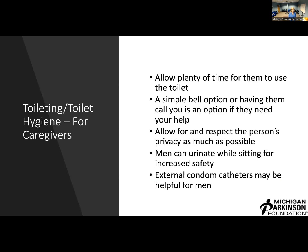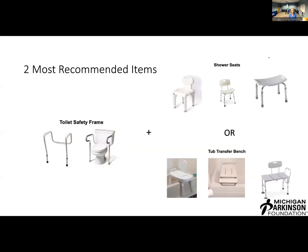Men can always urinate while sitting for increased safety. A lot of my patients do this because it makes them feel safer and there's no rush. They don't have to worry about getting tired or their balance. And also for men, external condom catheters may be really helpful. So just something to consider.